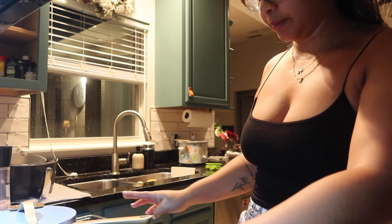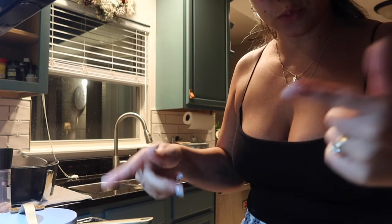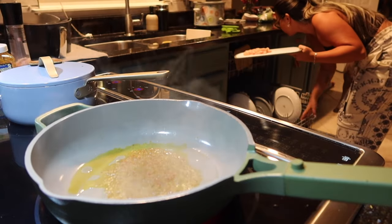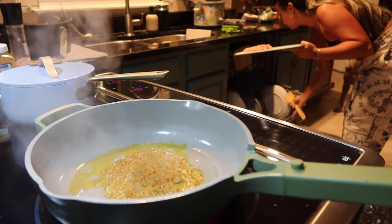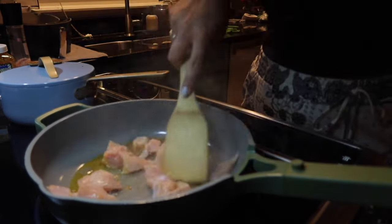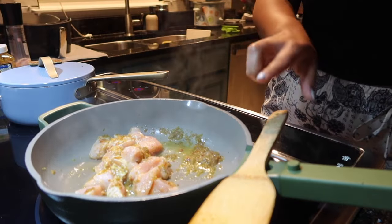Now this is starting to heat up. Once it starts heating up, I always add the chicken first, then I add the veggies, then you add water, tomato sauce, all that stuff. So we'll get to there in a second. Okay, the sofrito is starting to heat up. So I'm adding chicken in there. I like to let the chicken cook up first before adding the vegetables. So you just put that in there, let that cook.